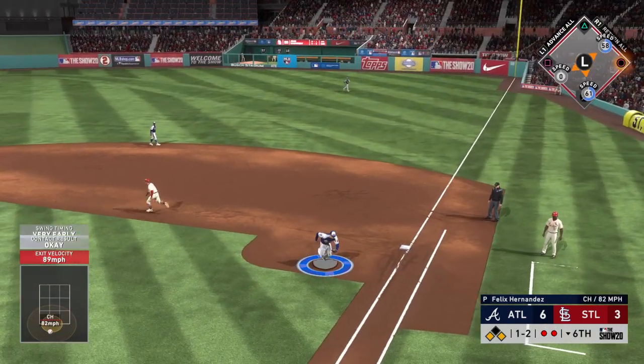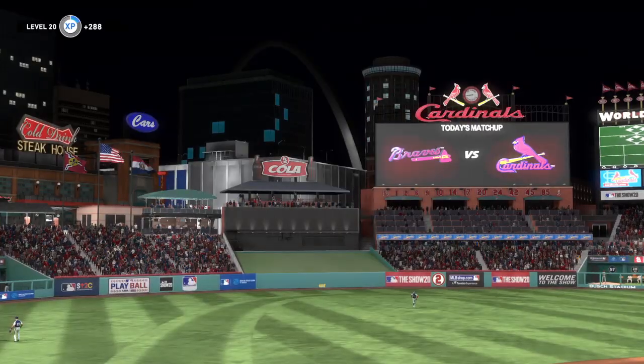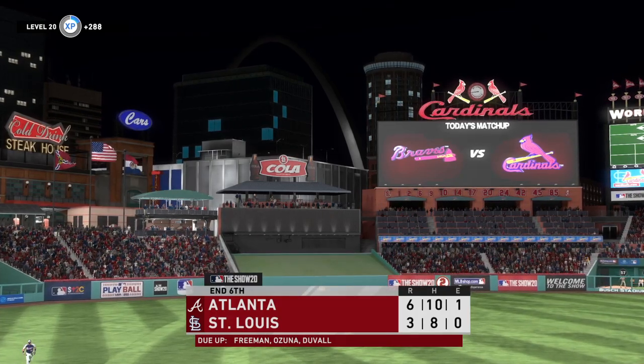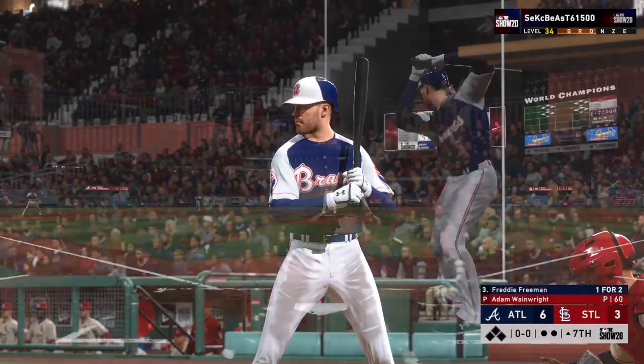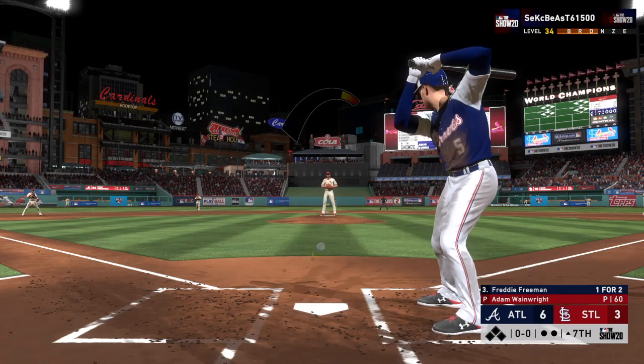Hit to first. And on to first with it is Freeman, and that'll end the inning. Ready once again, Freddie Freeman. It was a single for him in his last at-bat. The first baseman, number 5, Freddie Freeman.